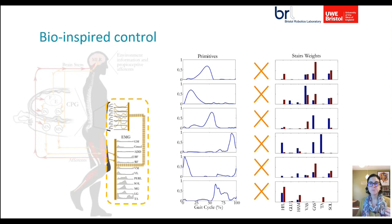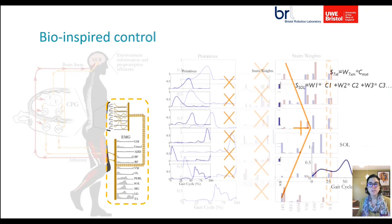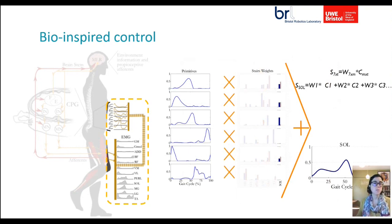So if we see it with an example, if we want to, for example, reconstruct the muscle stimulations needed to perform stair ascending, we'll take our primitives, we will take the set of weights that are needed for stair ascending. And if we think, okay, I want to know how the soleus stimulation could be, we select the weights that correspond to the soleus muscle. And well, in this case, they mainly use 4 of the primitives. And then it is a matter of doing a linear combination. We multiply the first primitive by the first weight, the second primitive by the second weight, the third primitive by the third weight, and so on. And we obtain the soleus muscle stimulation. And we do this for all the muscles to obtain all the muscle stimulations needed for that particular task.